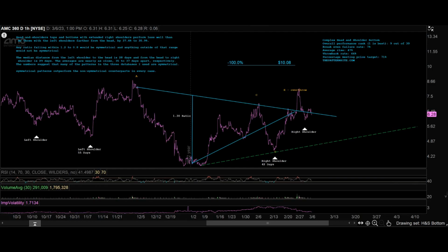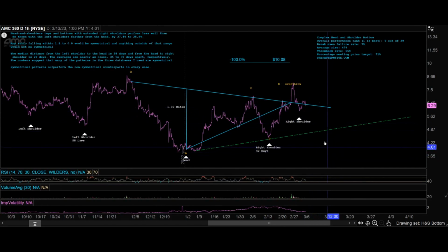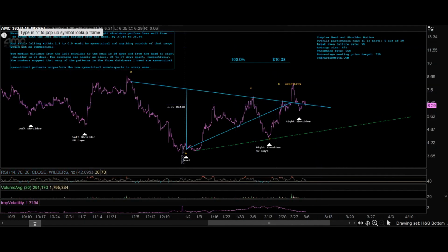Let's get going with AMC on the hourly time frame, following up with some analysis that I had over the weekend. This is an inverted head and shoulders bottom, and the price target's 10.08. It's possible that this pattern busts and we move lower, and that is going to be following a symmetrical triangle analysis, which is also kind of shown here in yellow, where point E overthrows the AC line, and then we have a reversal and the price heads lower. AMC is still currently in an uptrend, so it's kind of in the air with the price below 6.28. It's in the air. Be very careful with AMC right now.